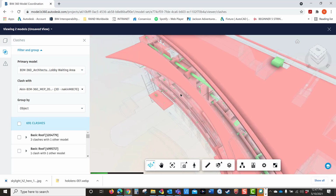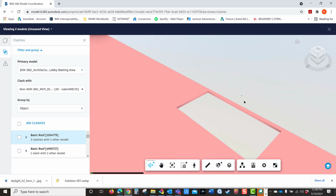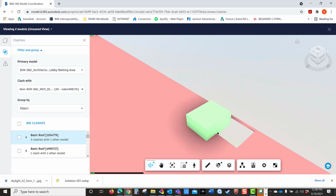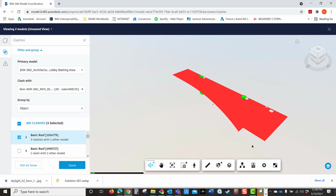If I look at my clash over here, I've got 691 clashes, and I can see that this internal MEP file is moving through walls and everything. And right now I'm thinking, well, maybe it's not an issue, maybe the penetrations aren't showing up. What I'm going to do is just pick one. And I see, yeah, these clashes are showing up because, that's a good one there, because the cutout is in the wrong place on the floor.